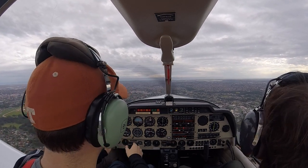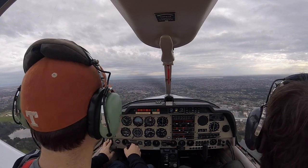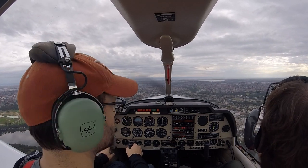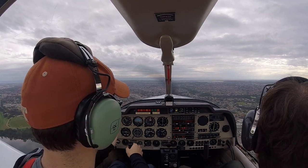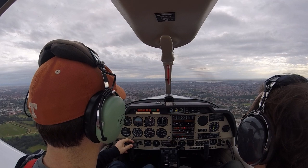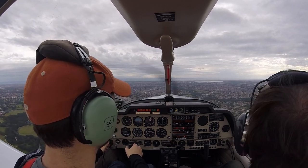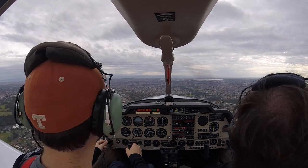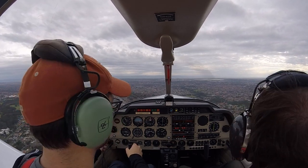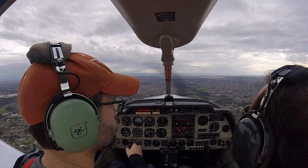X-ray Alpha Romeo, follow the Technam, just airborne, runway left, clear touch and go. Clear touch and go, X-ray Alpha Romeo. November Romeo Mike, you might cross us. November Romeo Mike. Foxtrot 87, 96, downwind, touch and go. Foxtrot 87, 96, follow the Cessna short final.